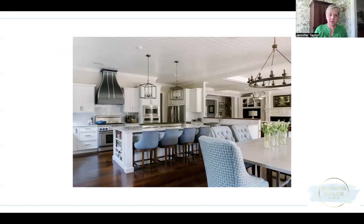Now, obviously, this kitchen wasn't done on a budget. We did some budget friendly things though. We kept all the cabinets on the perimeter of the kitchen exactly the same, as far as we didn't demo those out. We just took the door fronts and drawer fronts off, replaced those with new, and painted them. The appliances all stayed. We just did replace the vent hood. That was the only appliance that they replaced.